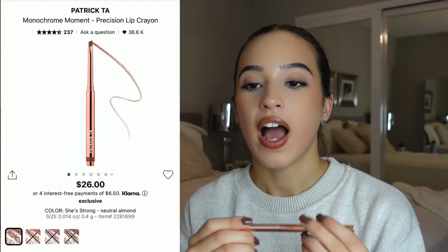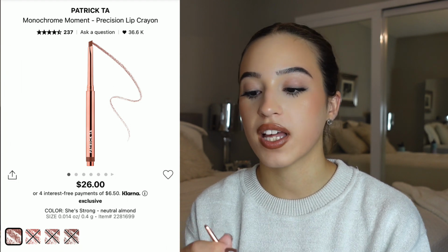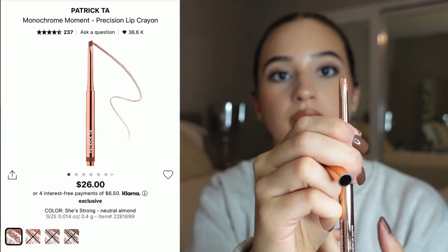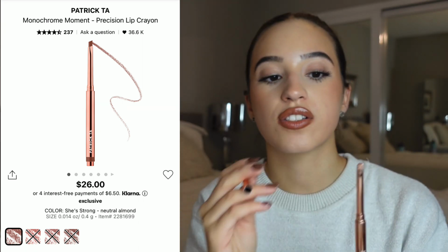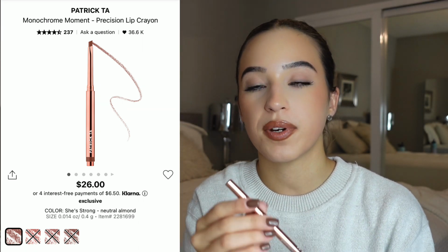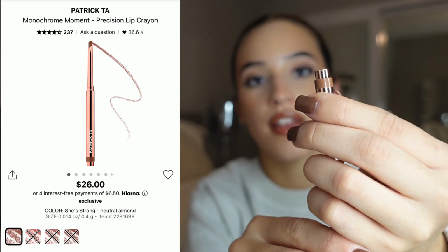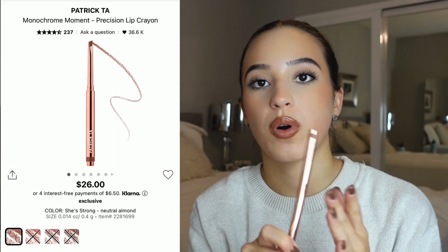Now going into lip liner. I only have one lip liner. I really love drugstore lip liners, but the Patrick Ta lip liner formula is so amazing. I love how it has a clicker at the bottom, just like that, and then the tip is angled, so you have a nice edge to line your lips, and it makes it super easy. The packaging is just super sleek, and I love how the color is at the end, so when you put it in your collection you can see what color it is.